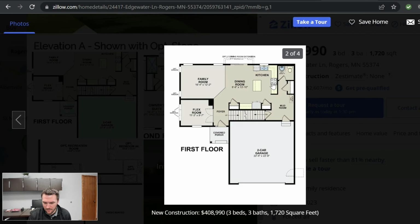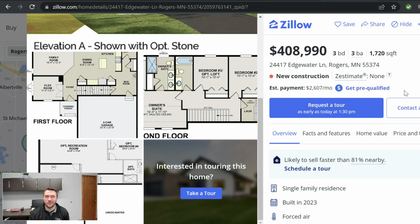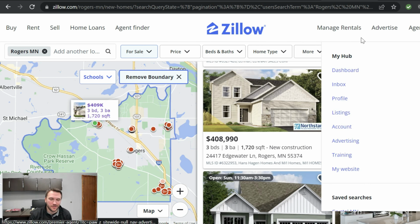They don't have any pictures of what it looks like, but you can see open concept kitchen, dining room, family room, flex room, typically an office. As you walk in, you get a mud room there, and they'll probably have an upstairs. You've got the owner's suite there, owner bath, walk-in closet. You've got your main floor bathroom servicing the other 2 bedrooms, and laundry up. So really solid, a lot of value there if you're looking at new construction. Dayton, Rogers is a great spot to start looking, as you're not too far out of town. You can really stretch your dollar there.